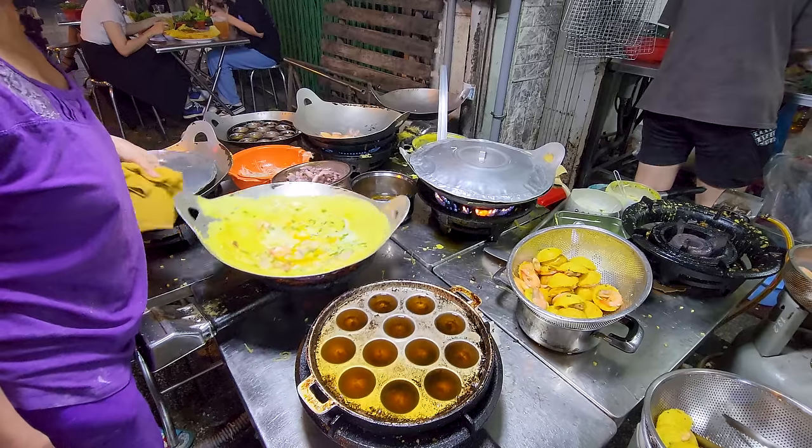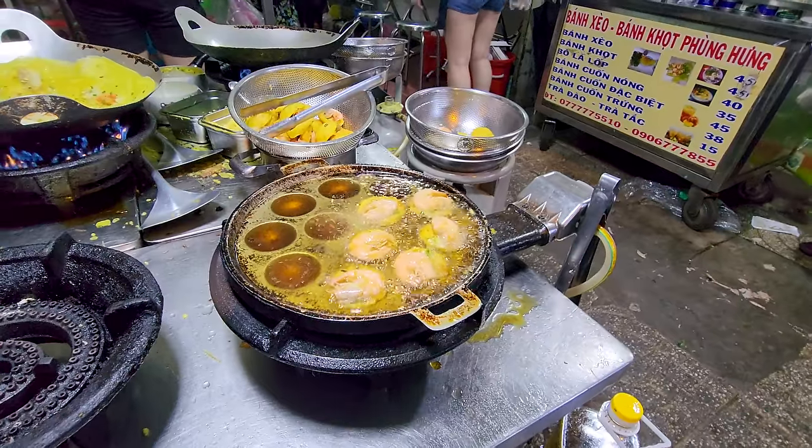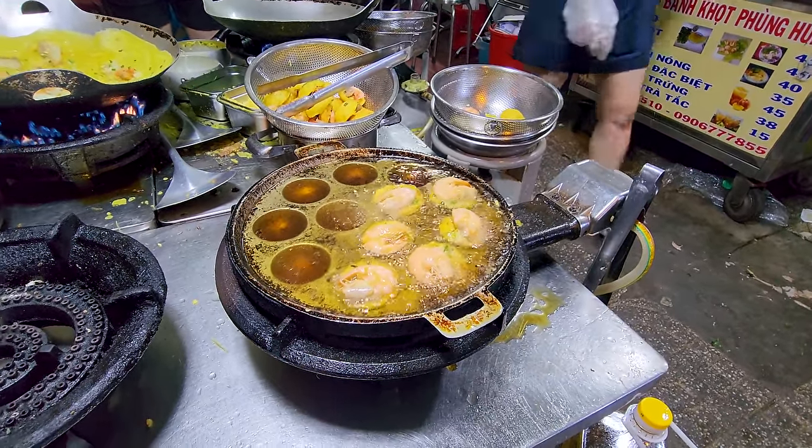So there's a Vietnamese pancake over there which looks absolutely delicious. It's being fried in like a wok. I can see some shrimp in some batter as well. That all looks delicious. Oh, you can feel the heat from the cooking.